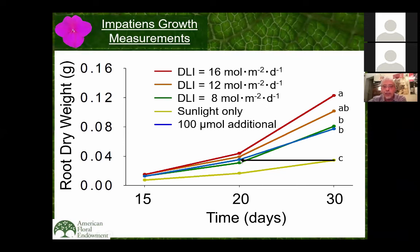And what that means is that your production cycle is going to be a lot longer if you don't provide that supplemental light. So one of the real benefits of providing the supplemental light is not so much that you get more root dry weight, but that you can produce a saleable plug more quickly, and in turn that you can get more turns out of your greenhouse space.